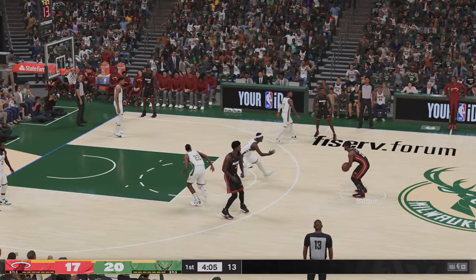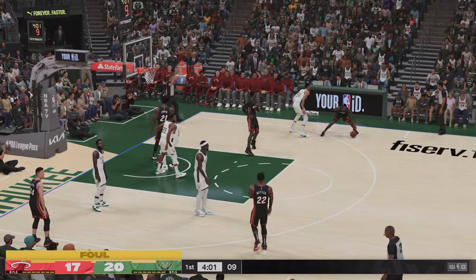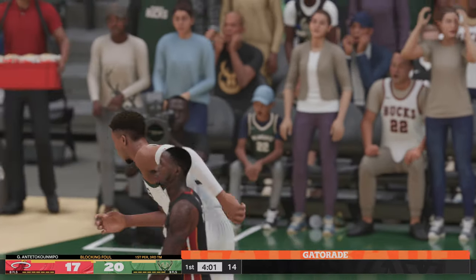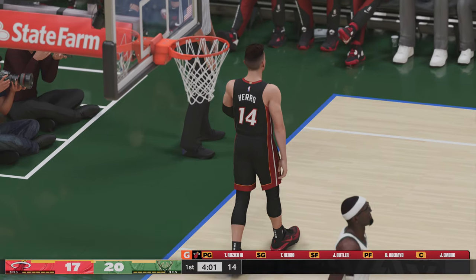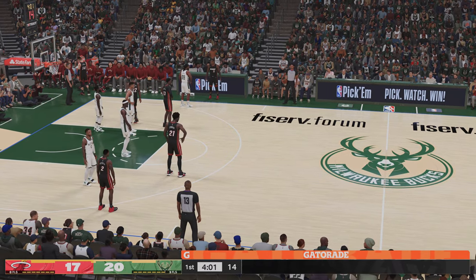Pass to Butler. Embiid, a screen on Portis. And Giannis Antetokounmpo picks up that foul. That's his first foul. And yeah, he still was moving at the point of contact. Crowder, he's checked in for Milwaukee. And Miami with a change here too. DeRozan has checked in.